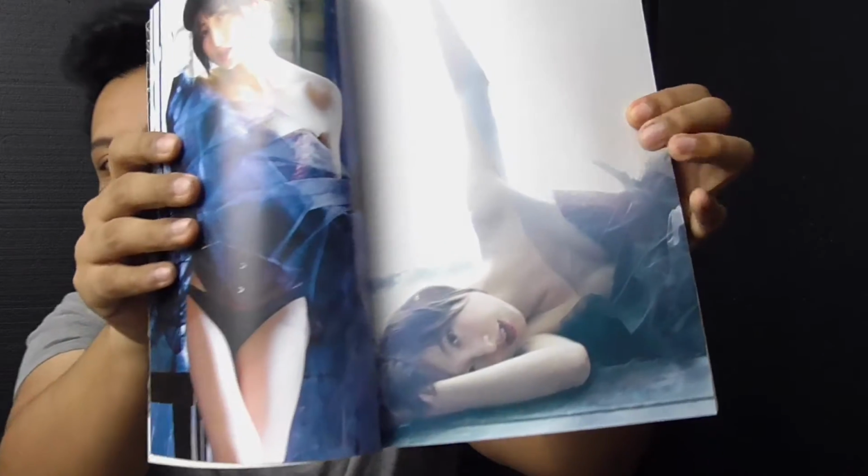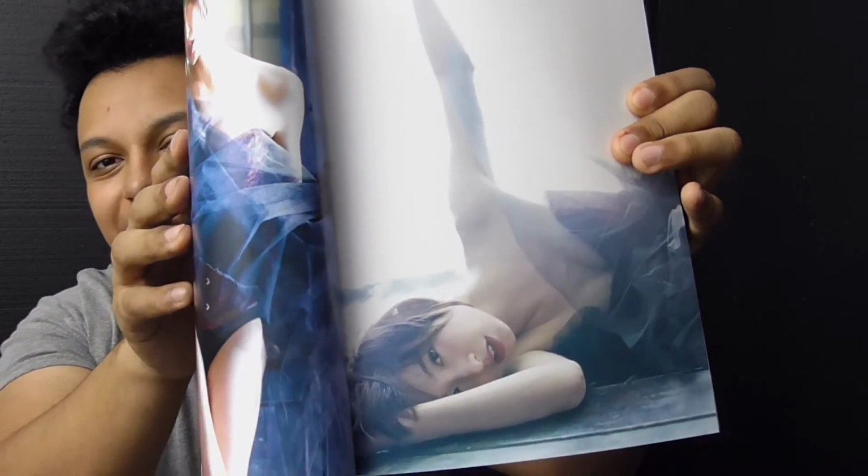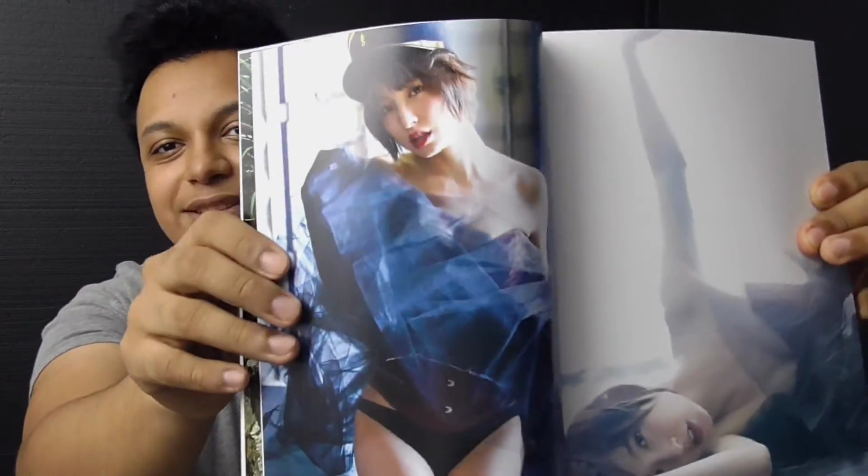This one is actually nice. This one could be an album cover. This one could be the inside sleeve for it, because these other ones are better.